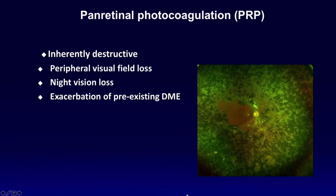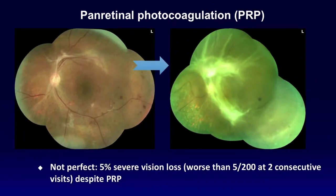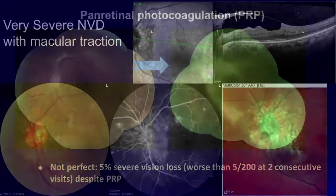Now, panretinal photocoagulation is an excellent treatment. It's been around for a long time, but it destroys large swaths of retina. It causes peripheral visual field loss, night vision loss, and DME. And we know that it's not perfect. 5% will still suffer severe vision loss despite PRP.